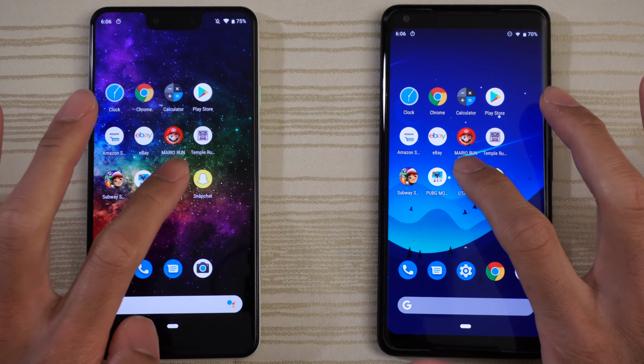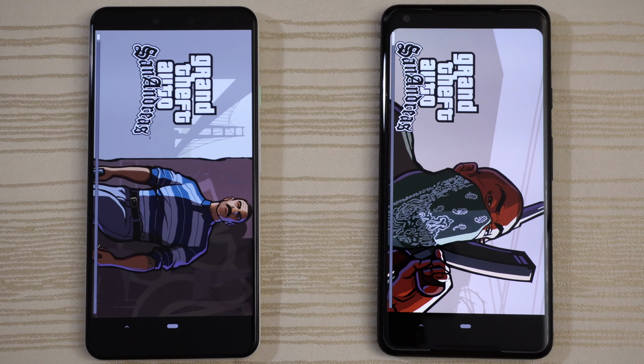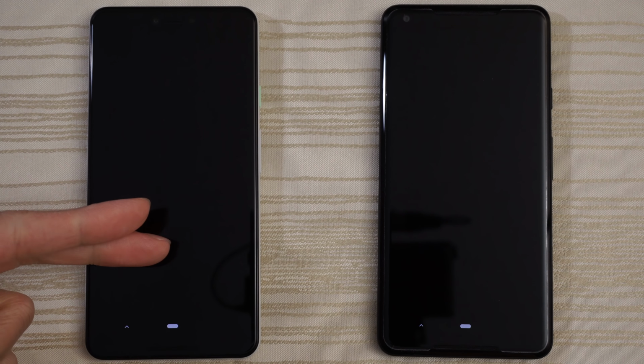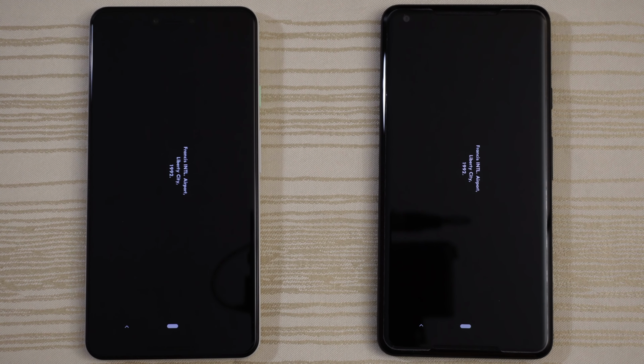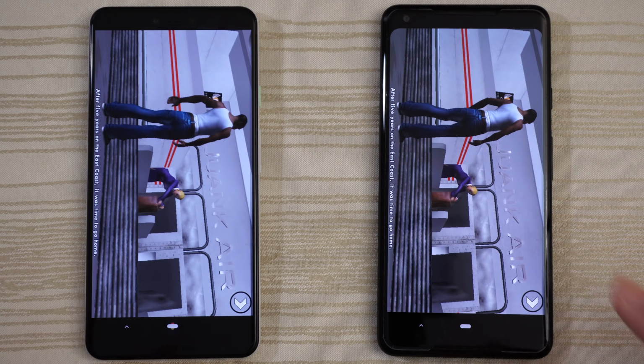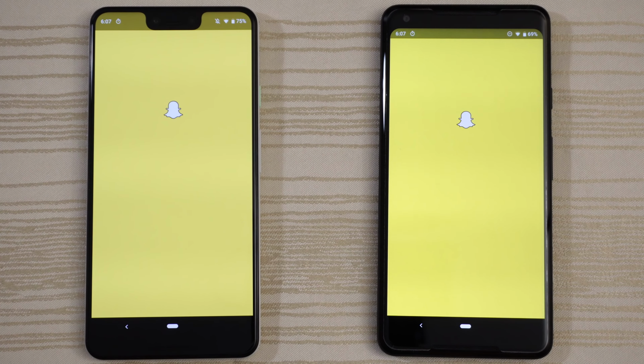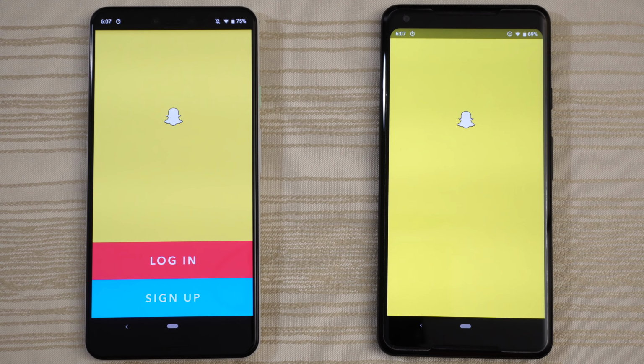San Andreas. Let's go. Looking at the progress bar, neck and neck. I think the Pixel 3 is ahead a little bit. And give this to the Pixel 3. Not by much though. Snapchat on both. Pixel 3 on this one.